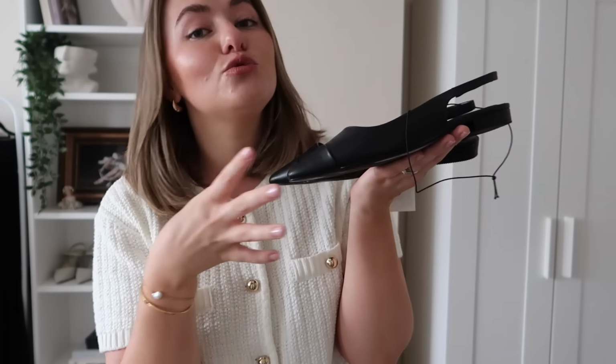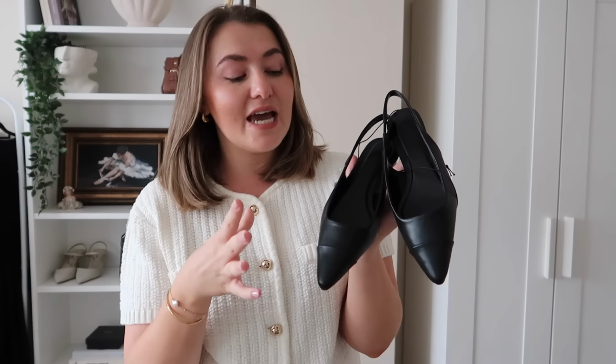So I just love the fact that, as you can see, they are completely flat, so you don't have to worry about heels, you don't have to worry about being uncomfortable throughout the day, yet they still look so smart, they look so elevated, they look so evening appropriate, and that is what I love about these kinds of slingbacks. And you can wear them with so many pieces in your wardrobe, with skirts, with dresses, with jeans, with trousers.